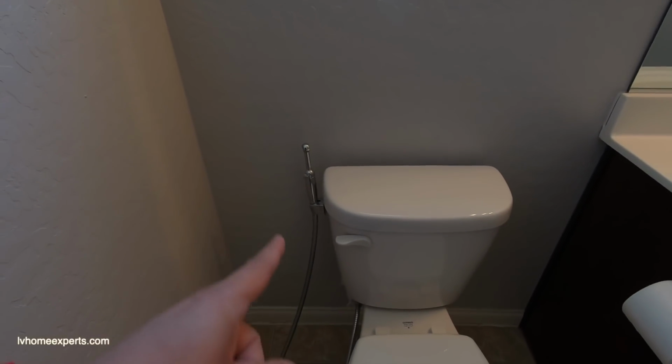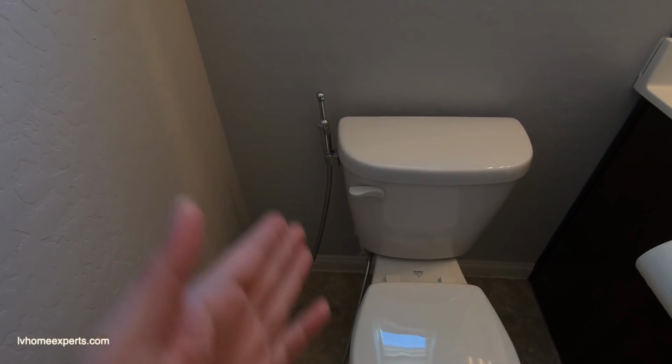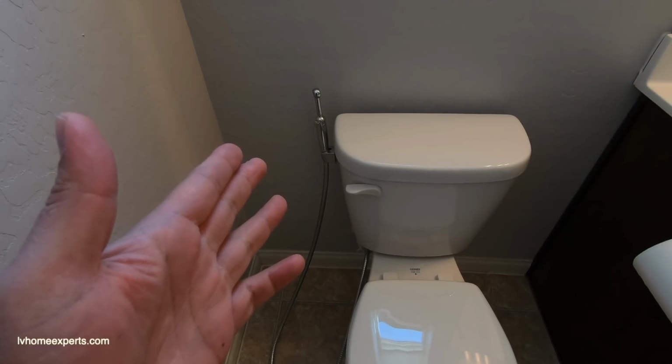Then you have your spray. I'm not too sure what these are called. I think they're called a bidet.